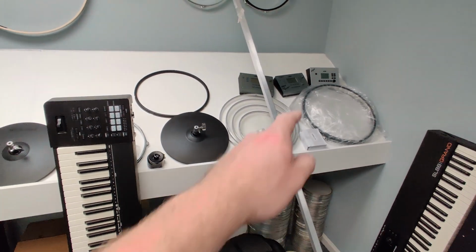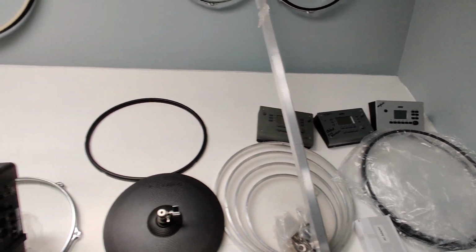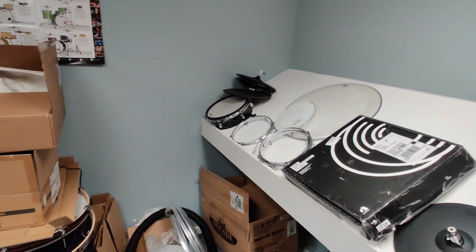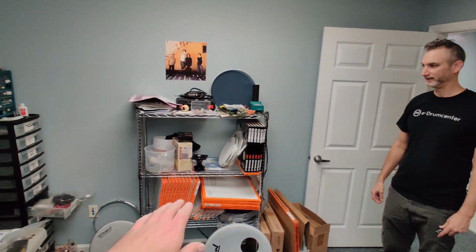So you got like old modules. There are a couple of ATV modules right there. Yeah, those are parts modules, in case somebody needs some repairs done on an ATV module, we got those. A lot of spare parts. Try and keep a lot of spare parts just in case. A lot of Roland heads over there.